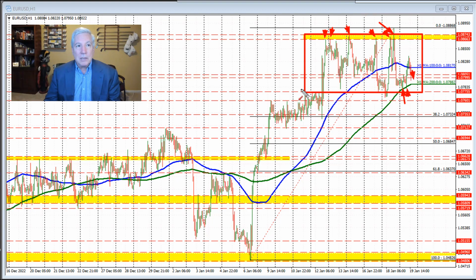Move below the 200, we're going to come down toward this floor, old ceiling area. Break above the ceiling, use it as a floor. Like the move to the upside yesterday, we tried to move below this level. Sellers had the shot, they missed. They forced price back to the upside. And if we move below the 200, we're going to be looking down toward the 1.0775 level and try to get out of this red box for the euro versus US dollar. We will see, but that's the technical picture. Resistance at the 100-hour moving average. Now, it's just what it is, folks.